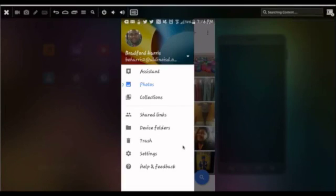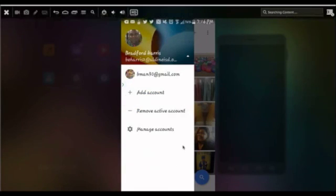To make sure that you have it in the right photo account, you go in your photos, and you can switch off and on to your accounts. Okay, I have several accounts. I want to use it in my school account.